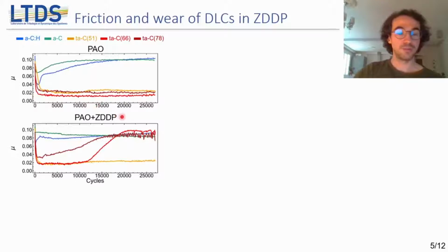Now, in PAO plus CDDP solution, there is basically no change in the friction curves of ACH, AC, and TAC51, as they are pretty much the same as with PAO. However, for the 2 harder TACs, we can observe that at the beginning of the test it is low, but then after a few thousand cycles, it progressively increases and stabilizes at 0.10. So some type of tribological mechanism is occurring here.